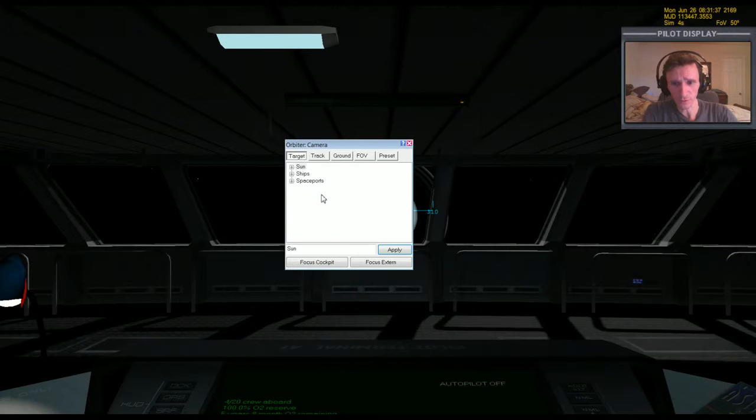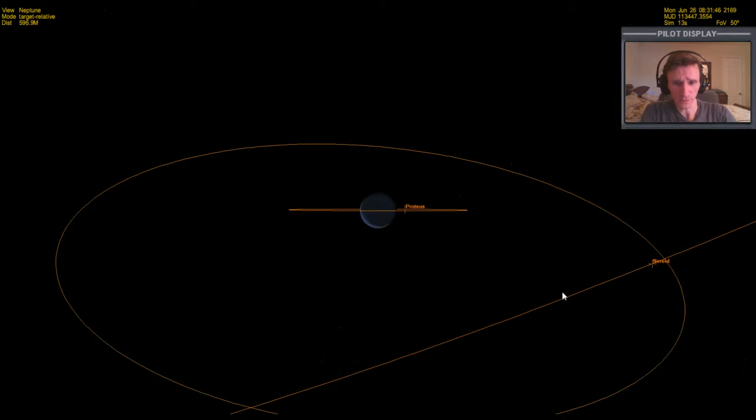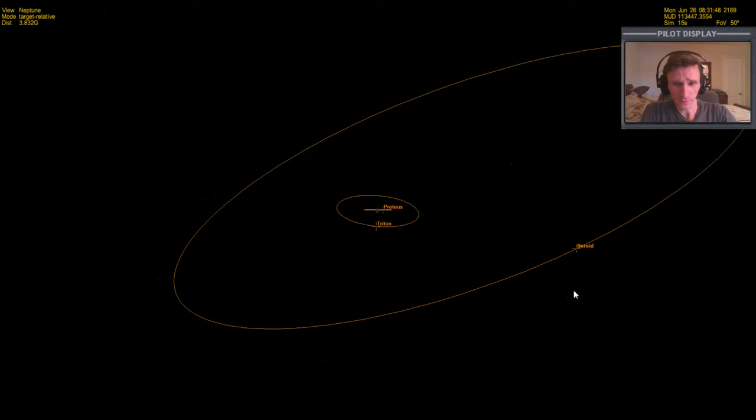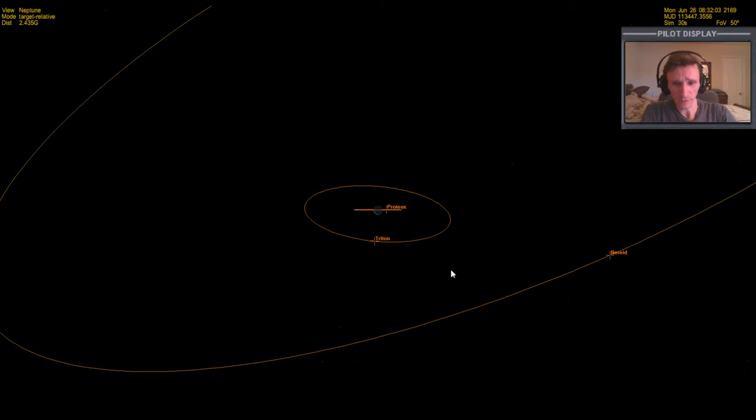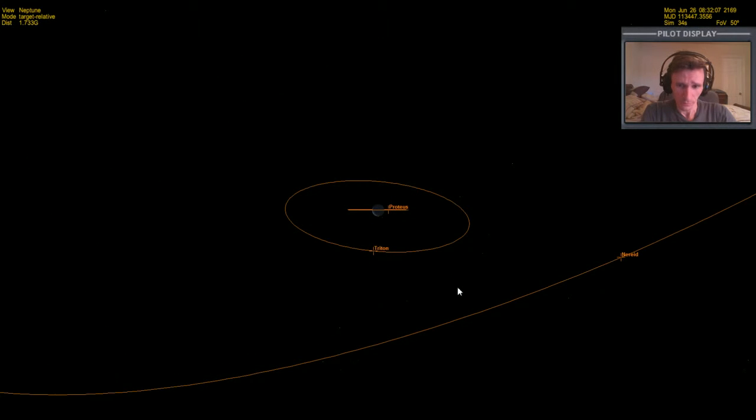And I want to take a good look at Neptune really quick. There we go. And these are the lines that I was talking about. This is one of the add-ons that you can get for Orbiter that shows the lines. It's called Vidini or Vindini or something. I just call it Orbit Lines. But it shows you the orbital path of moons around a given body, or it even shows your orbital path of your own vessel around a body.